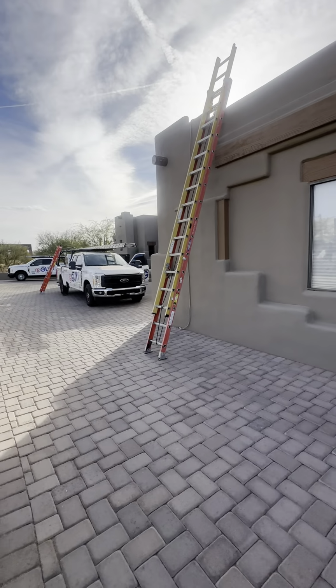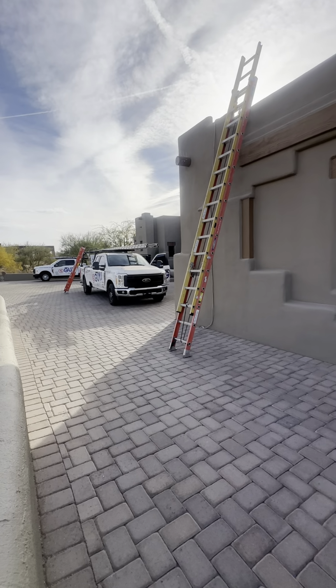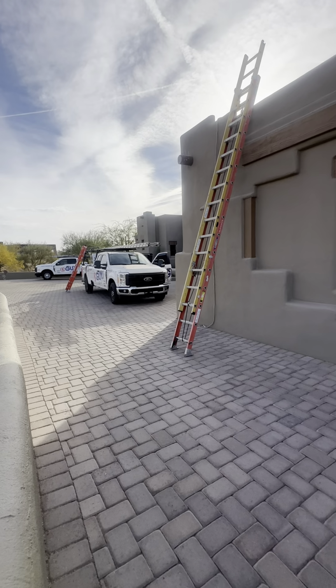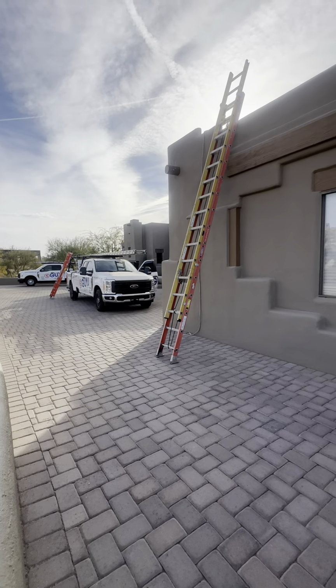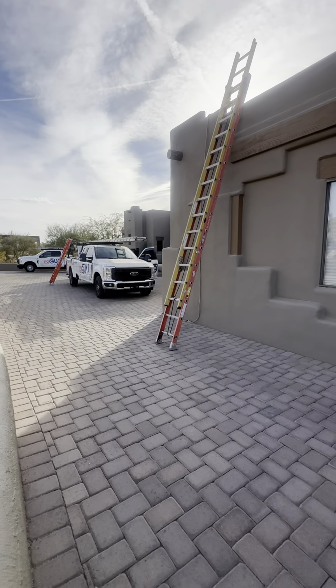The most common type of ladder you'll use day to day is an extension ladder, also known as a portable ladder. Extension ladders come in a variety of sizes to fit different job site needs, so always choose the correct ladder for the job you're at. You never want to be too short, and you never want to be too long.